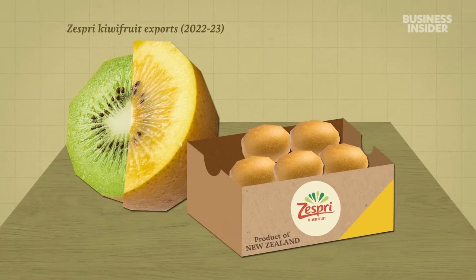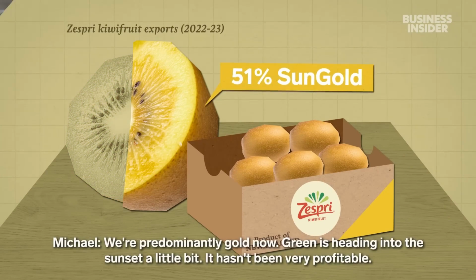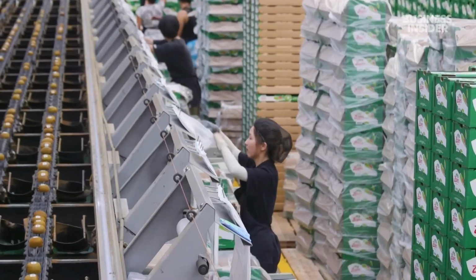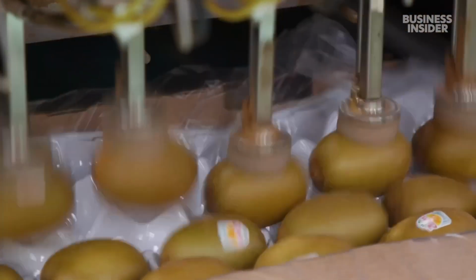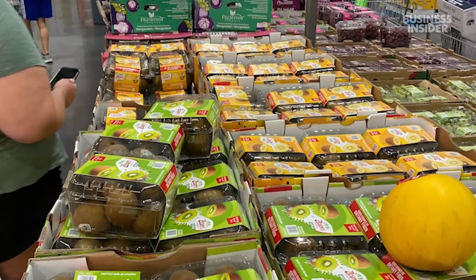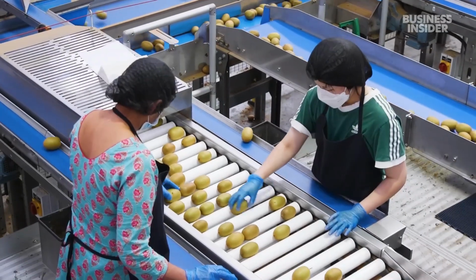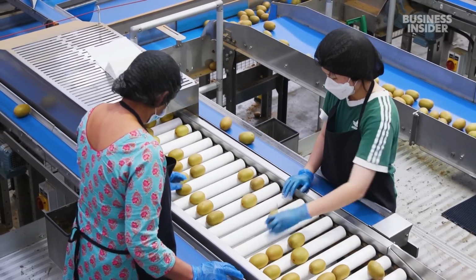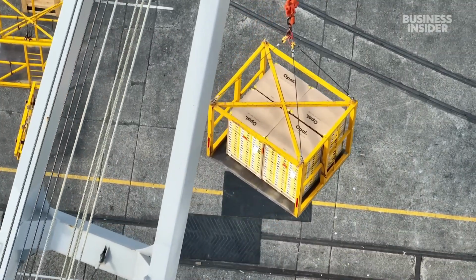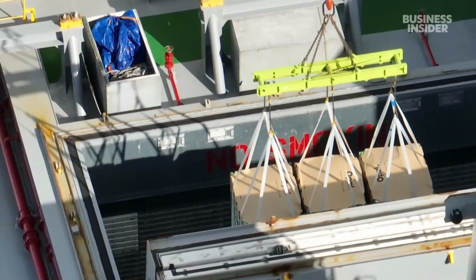When Sun Gold was introduced, Zespri played a crucial role in promoting it to global consumers and securing premium prices for growers. One of the strategies Zespri used was to limit the supply of Sun Gold licenses. By controlling how much Sun Gold could be grown, Zespri was able to create a sense of exclusivity and maintain high prices. Growers who were lucky enough to secure a Sun Gold license saw significant financial returns, with some reporting profits 3 times higher than those from traditional green kiwis. This strategy not only ensured the financial viability of Sun Gold, but also helped stabilize the overall kiwi industry by providing a buffer against market fluctuations.